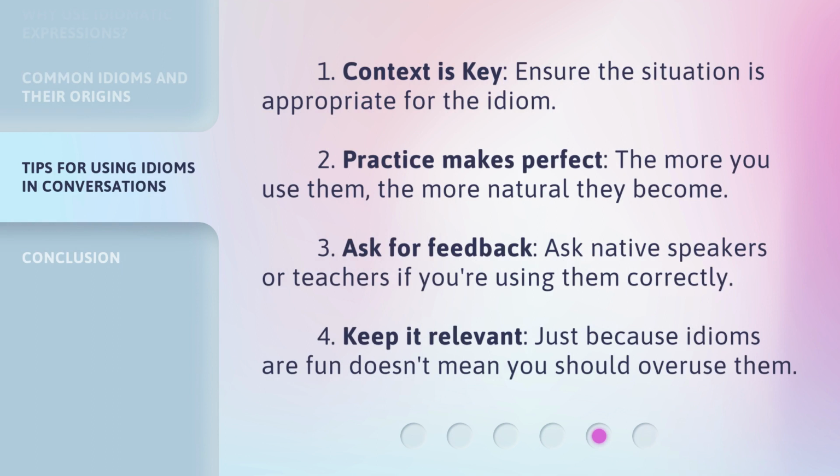1. Context is key. Ensure the situation is appropriate for the idiom. 2. Practice makes perfect. The more you use them, the more natural they become. 3. Ask for feedback. Ask native speakers or teachers if you're using them correctly. 4. Keep it relevant. Just because idioms are fun doesn't mean you should overuse them.